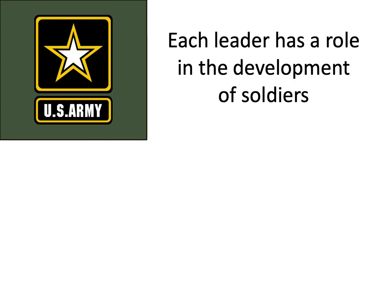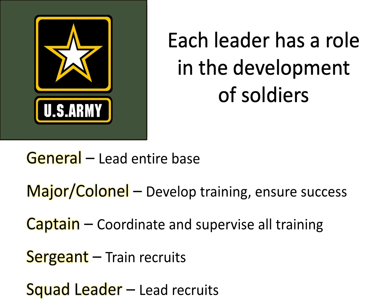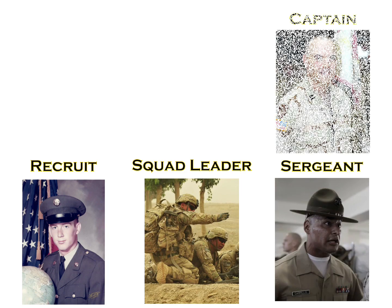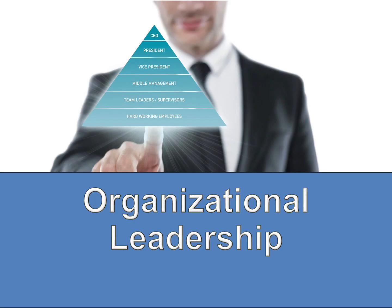So what was the point of each of these leaders? Each had a job to do, a role to play within the context of the base, and also within the context of the U.S. Army. Each one performed his job well. Each one contributed in his individual way to the development of a raw recruit into an effective soldier. A recruit, a squad leader, a sergeant, a captain, a colonel, a general. Each leadership level performing a vital function, each of them distinctly different from the others. This is a great example of how leadership actually functions in an organization. The names are different, the titles vary, but the roles of each level are critical.